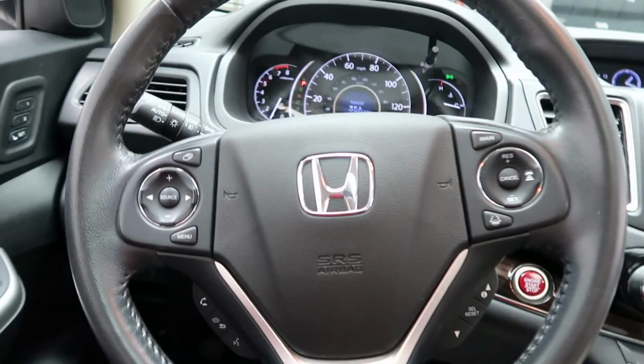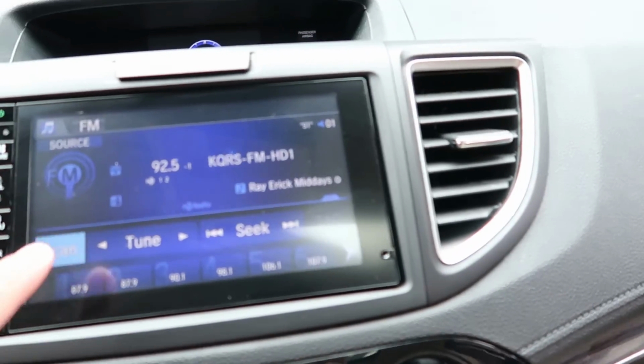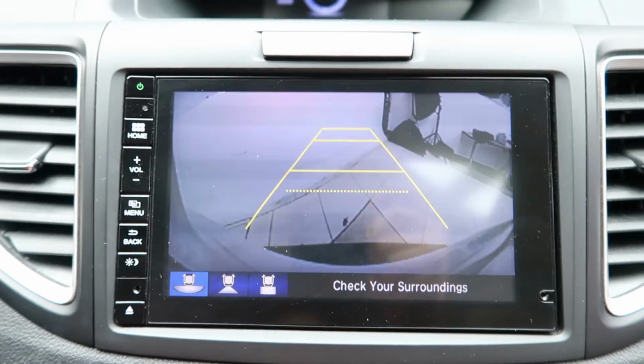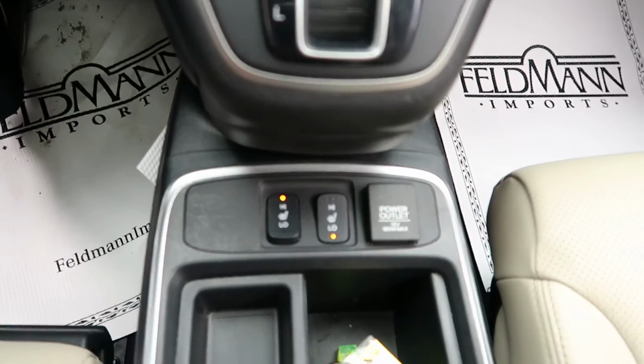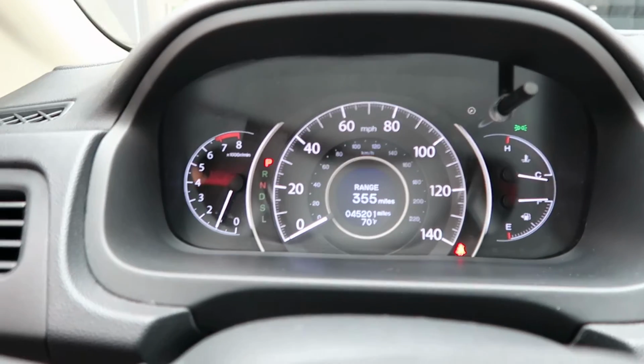Hopping in, we've got our steering wheel controls, a push-start ignition, touchscreen media display, rear view backup camera, dual climate controls, automatic transmission, heated seats. This CR-V has 45,201 miles.